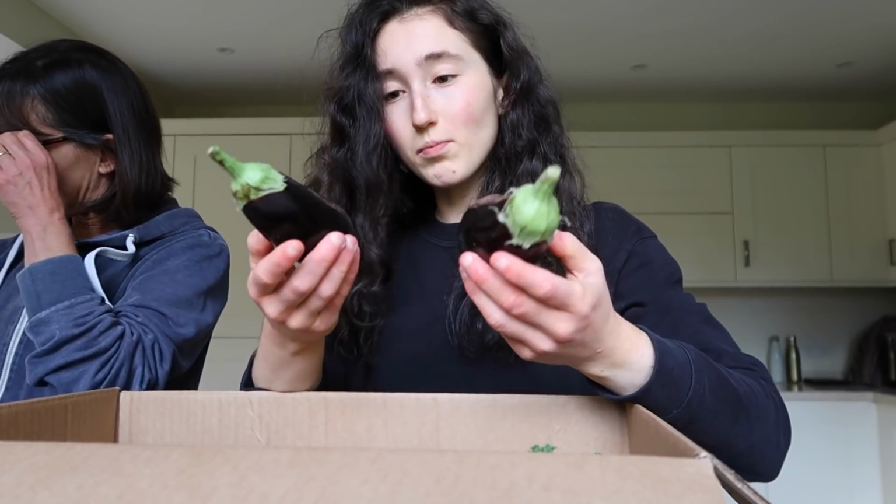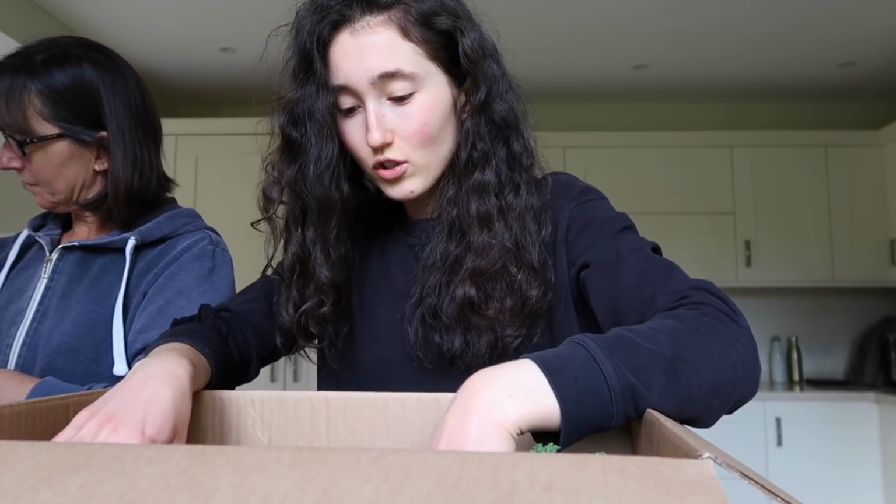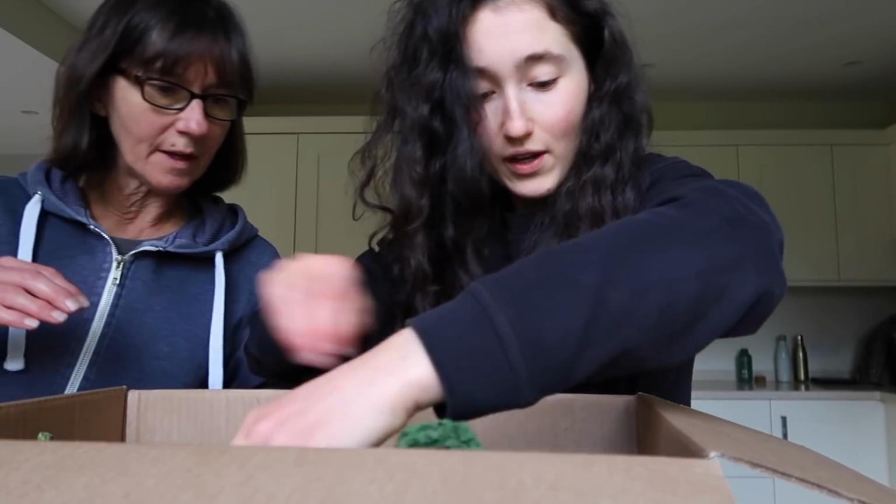Yeah, so these would probably be too small to be sold. Oh, we have another aubergine. Yeah, you've got about 3 of those. Wait, what's down here? We have some onions. It's like a goodie box. Oh, it tells you. Another aubergine.